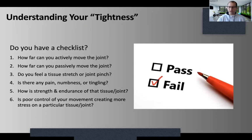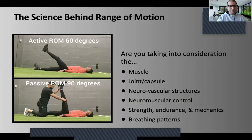You saw in the picture here, and I'll go backwards. You can see this discrepancy here on the left side. This guy, if you look at the bottom, his hip, we'll say his hamstring here, to simplify, his hip and his hamstring allows us to get all the way up to 80, 90 degrees or so, right, of hip flexion.